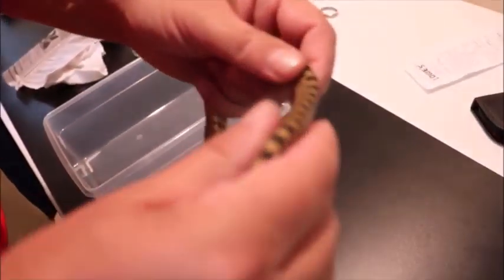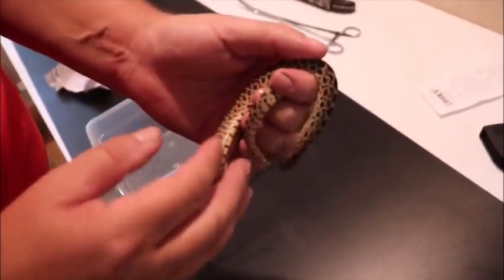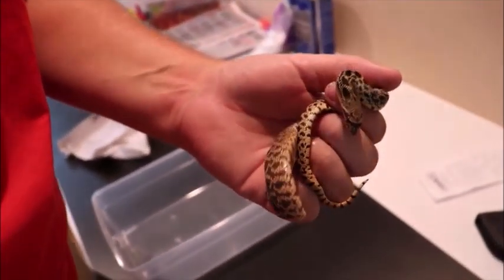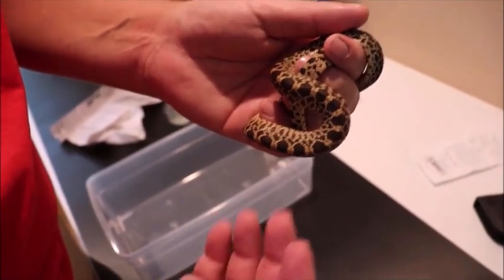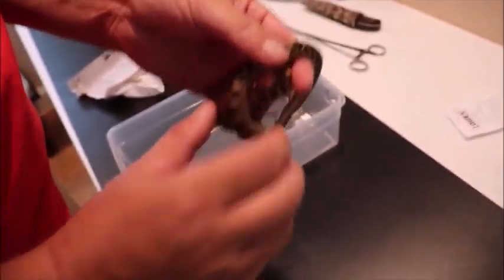Another way to tell males from females, and probably one of the most difficult to learn to me. This procedure here was a little difficult for me, simply because I was worried about damaging the snake, but it's called popping. And basically what you're trying to do is to pop out the penis of a male snake. And basically it works something like this.